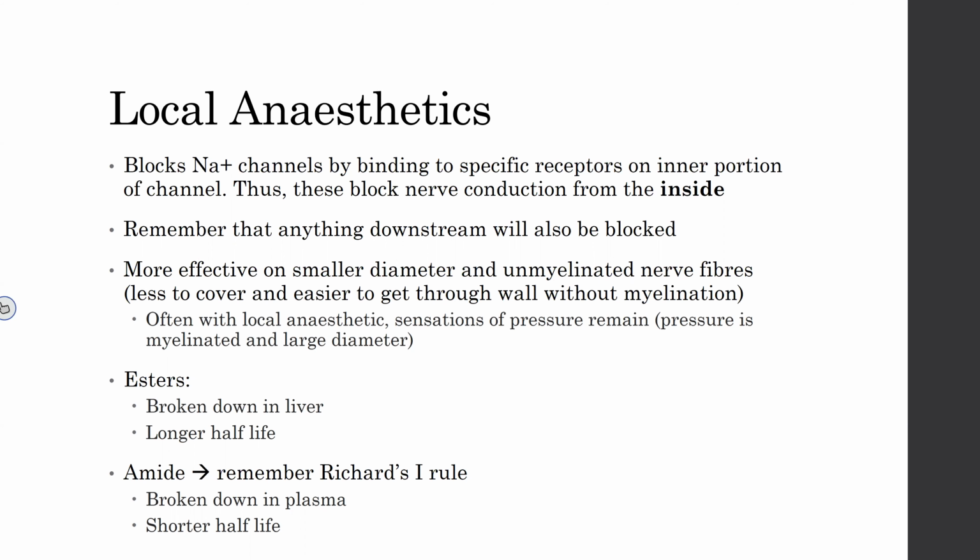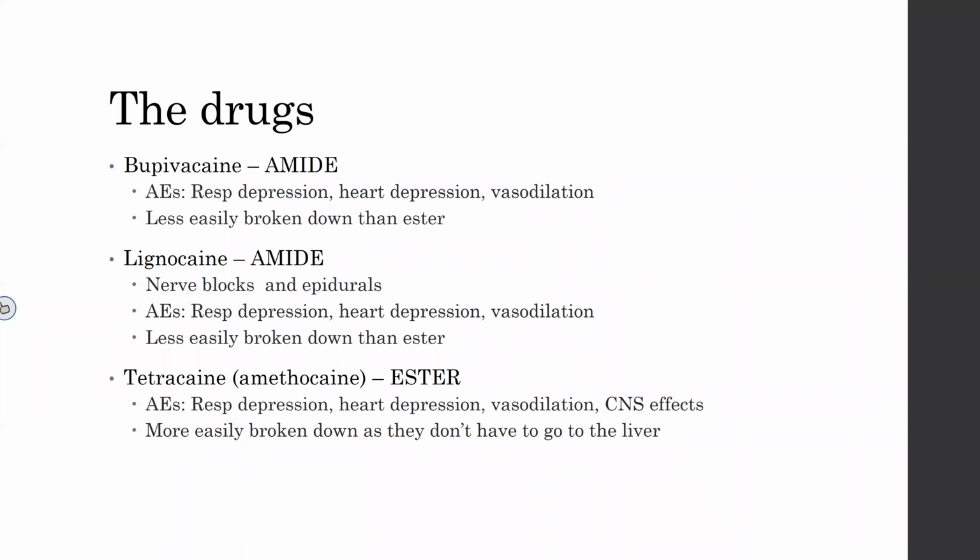And the way to know which drug is which is if there's an I early in the word, it's an amide. So there's bupivacaine, which is an amide, so it can lead to respiratory depression, heart depression, vasodilation, and it's not so easily broken down because it's an amide. Lignocaine, same thing, it's an amide. It's used in epidurals and nerve blocks. Same thing as bupivacaine for the adverse side effects. It's also less easily broken down than esters. And then tetracaine or amethocaine has the same adverse effects, but it's more easily broken down. So it's shorter acting.